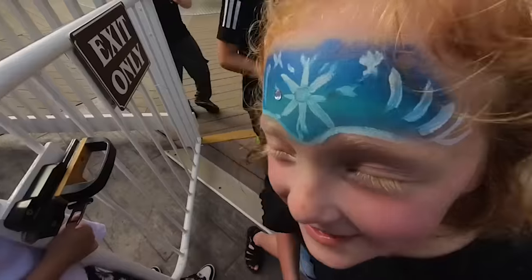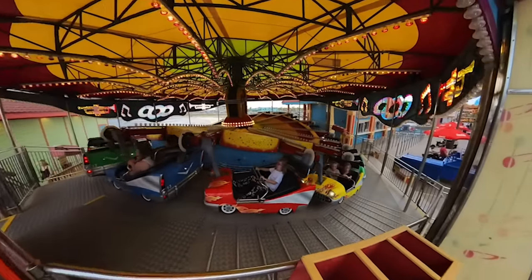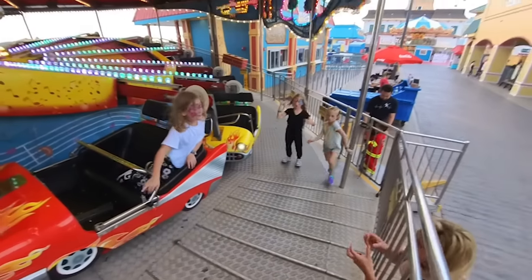What? I'm riding again. Again. I told you she didn't want to ride it the first time, but then once she rode it, now she wants to ride it over and over. Hey, help! Help Ava! Help Ava!